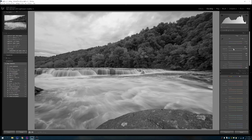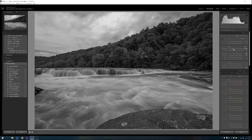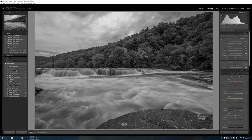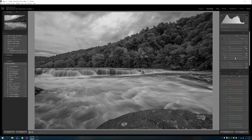Now, I still can't go down any further with the highlights, so I'm going to have to go even further here with the exposure to drop it down. And I want it somewhere right around in here. So actually 2.5 stops total. So here I'm going to bring the shadows back up to bring the trees back a little bit. And I'm going to adjust the clarity just a little bit to give some texture here. That also helps with the sky a tad as well.